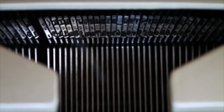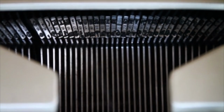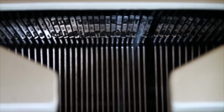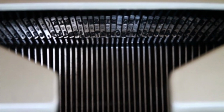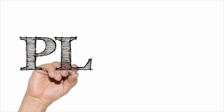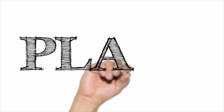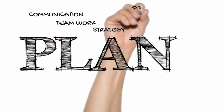Stress relief. Reflective journaling provides a safe space for learners to express their feelings of stress and anxiety, helping them process emotions and relieve tension. Self-expression. It allows learners to articulate their emotions and thoughts freely, fostering a greater sense of emotional awareness and resilience.